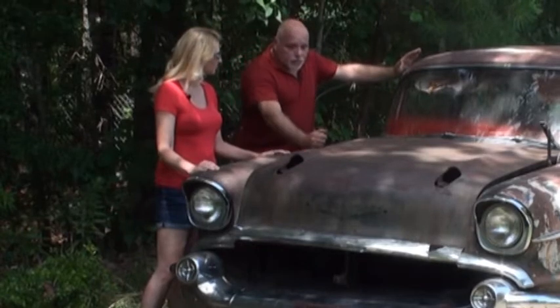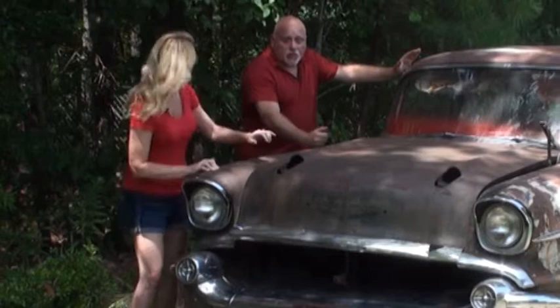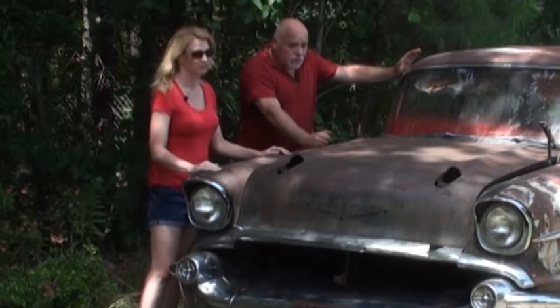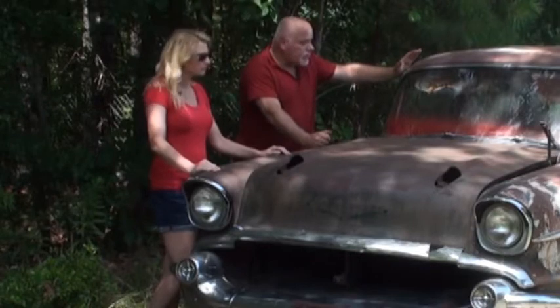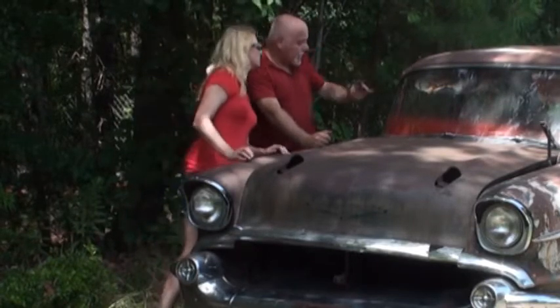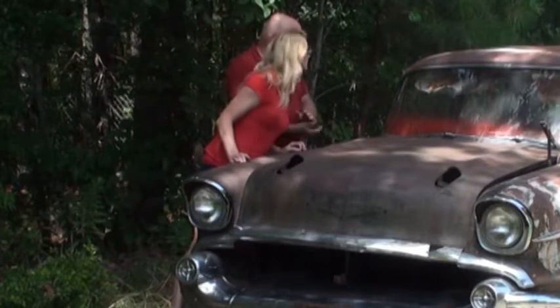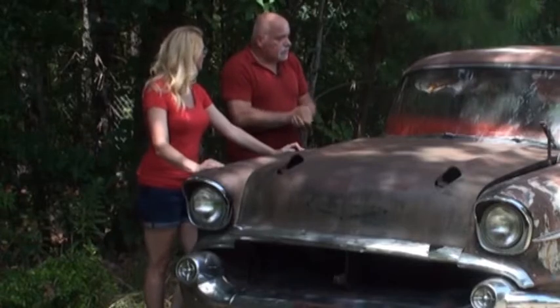The motor is new. It has to be brought back to spec. So this is actually a numbers matching car. Wow. This is an original motor. We have the original intake for it. Original seats are in it. We're going to reskin them because if you look at them, they look like they've been eaten by rats. Pretty much. We have to put a headliner in it.